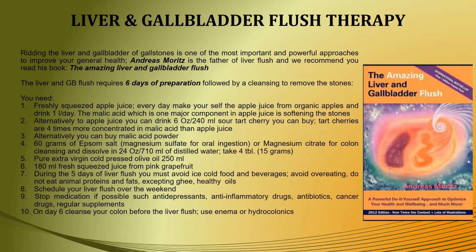60 grams of Epsom salt, which is magnesium sulfate for oral ingestion, or magnesium citrate for colon cleansing. You dissolve it in 24 ounces or 710 milliliters of distilled water, and you take 4 tablespoons. Also, you need for this flush pure extra virgin cold pressed olive oil, 250 milliliters thereof, and 180 milliliters of freshly squeezed juice from pink grapefruits.